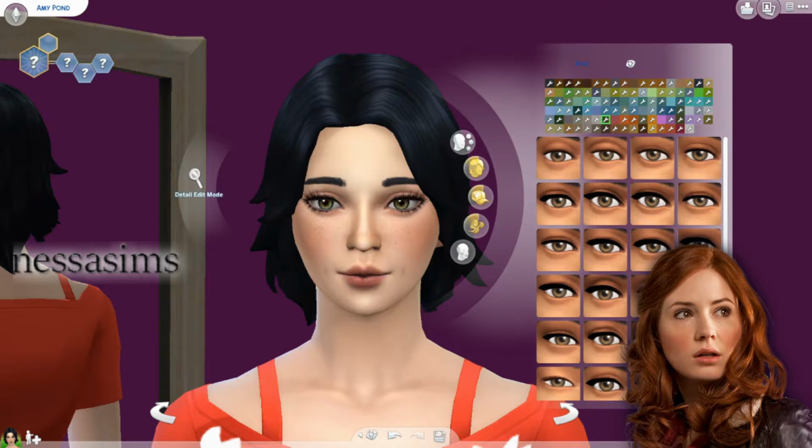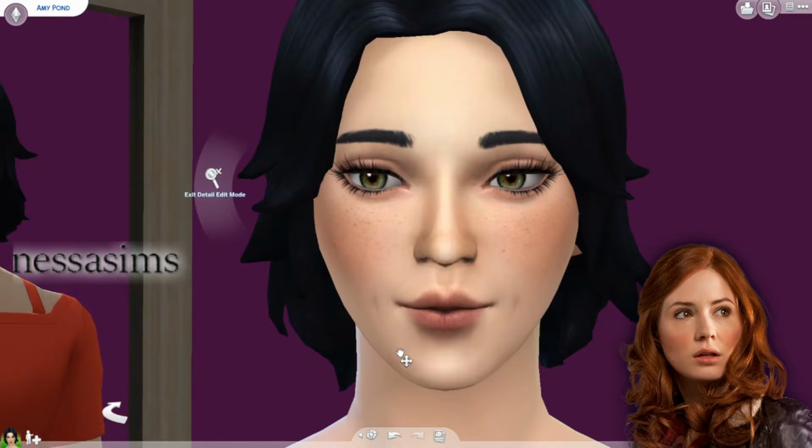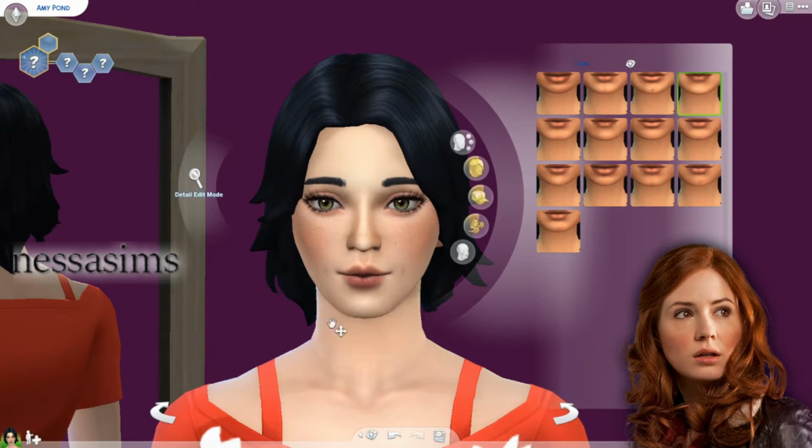Next, then, we are going to focus on some of her facial details. She has a rounded chin. Kinda hate looking at these, but I do need to fix this chin. I don't like that. I realize I can change it. There we go. Start with this chin, and we're going to expand it out and pull it up to there.